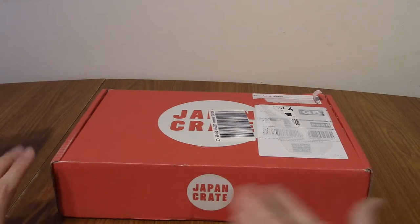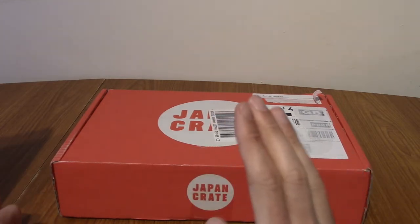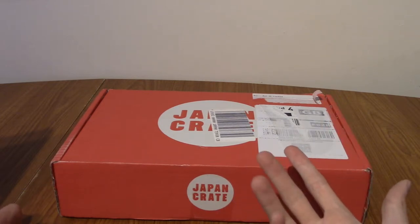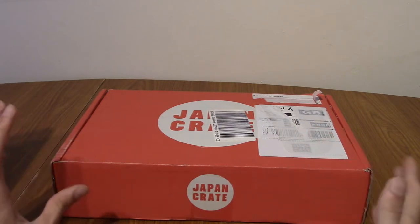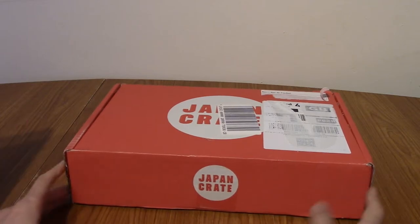So today we have in front of us the September 2022 crate. Now, this arrived pretty early because it's still kind of near the end of August. We still got about a week and a half to go. So very curious as to why this arrived so early, but we're going to crack into it anyway.